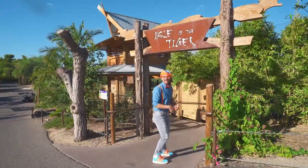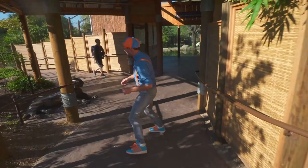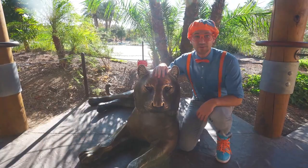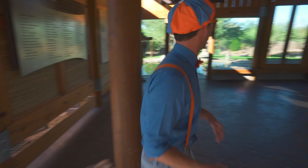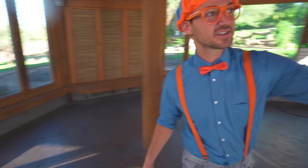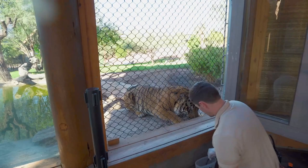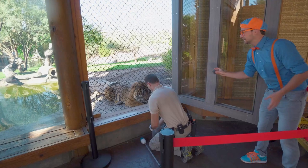Let's check out another animal. Oh, whoa. Look at this. Do you know what animal this is? Yeah, this is a tiger. Ooh, hello, kitty. Whoa, come over here. Turn around. Whoa, this is where the tigers live. Hey, and look at who it is over here. Looks like we're getting ready to do some training. See that? The tiger is doing exactly what he's saying. It looks like they're having so much fun.